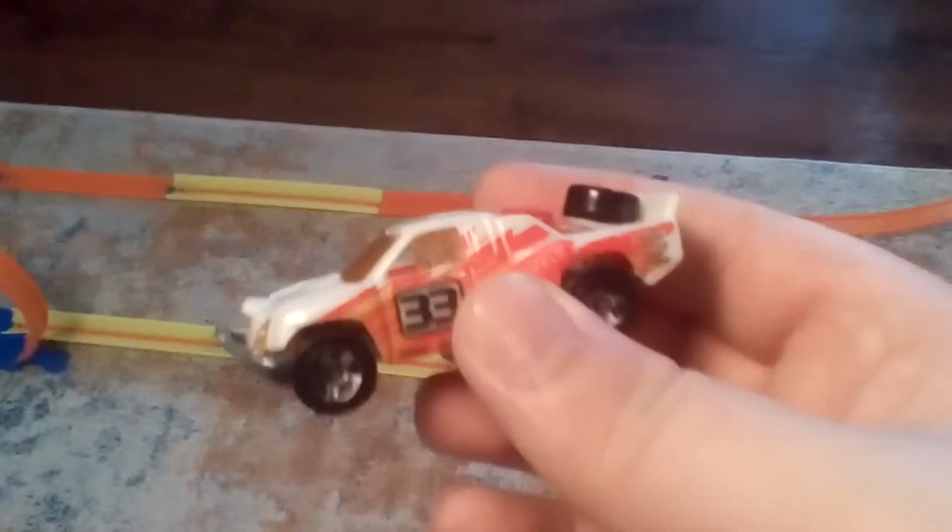Up next is, this is one of my favorite Hot Wheels cars, Off Track. Wipe out. Again. Second chance. Off Track. Oh yeah. No problem.